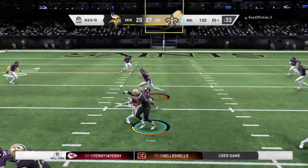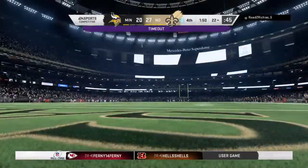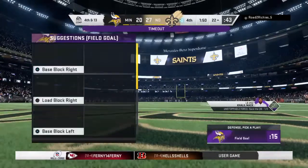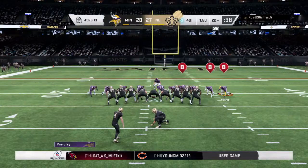On 3rd down, a run from Breida. Call it a gain of 3, and it'll bring up 4th down. And now we're going to get a timeout defensively. So another stop, 1:50 left in the football game.